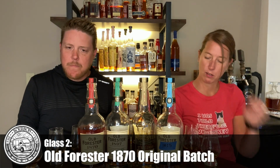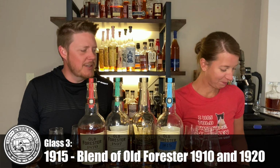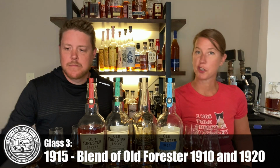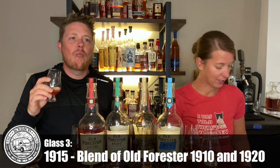That one doesn't taste all that Old Forester-y to me. One doesn't seem to know what in the heck it is. I know. It is not cohesive. There is a nice vanilla coming through on the finish, though. That's not bad. I was just going to say cherry. Fair enough. I just got like a little cherry pie in the nose when I was taking that sip.